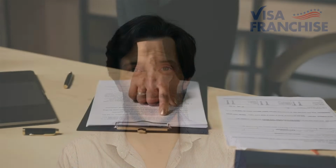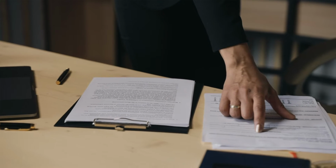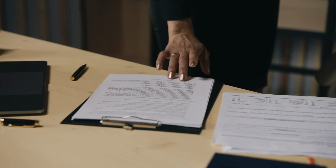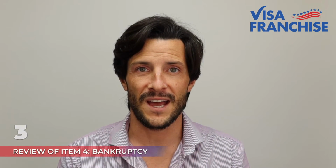Before you enter into a potential marriage with a business partner, which is what a franchise agreement is, it's generally for 10 years, you better know if they have any skeletons that are somewhat exposed in their closet in the form of ongoing litigation or prior litigation, and that will be disclosed again in Item 3 of the franchise disclosure document. Item 4 is going to go over any prior bankruptcies that the executives, owners, or the franchisor themselves have had.